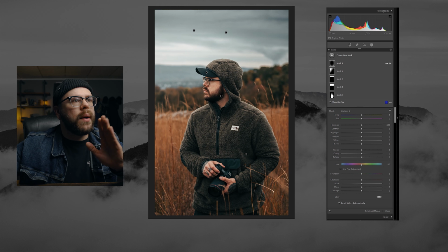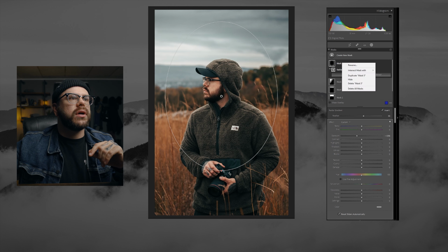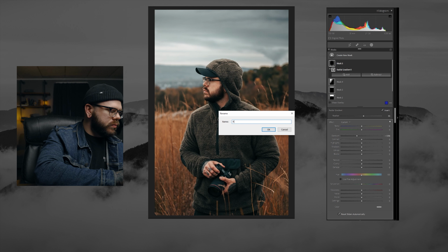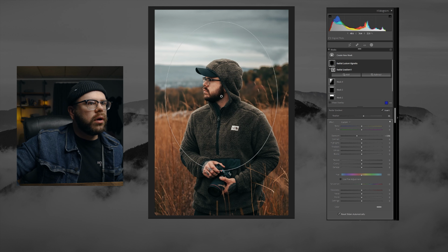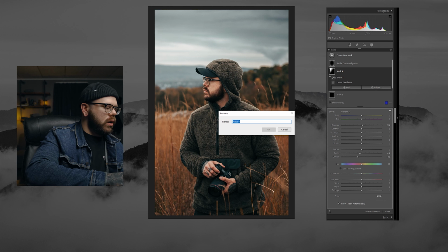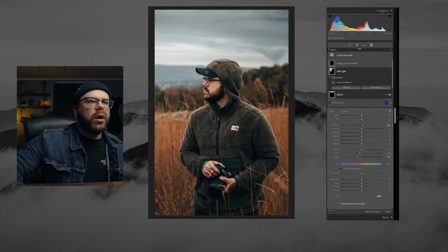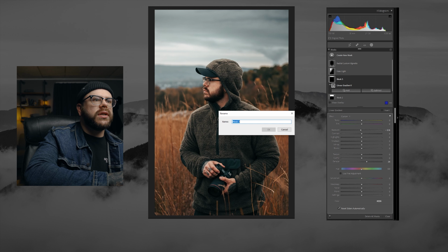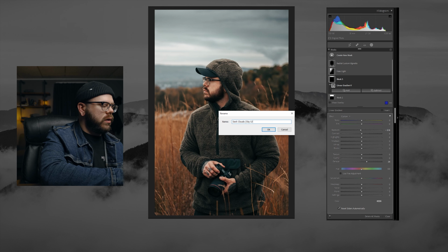And what I also like about these masking tools is you can rename them. So let's click on rename. We'll use this as radial custom vignette. I think that's how you spell vignette. Could be completely wrong, but whatever. We're going to click on mask 4. We're going to name this fake light, just to be more organized with things. And this is, we'll say, dark clouds. Or just put sky gradient.